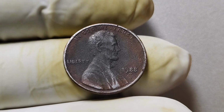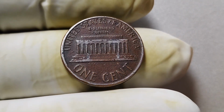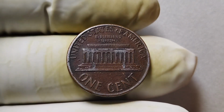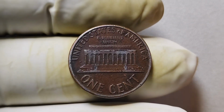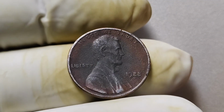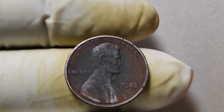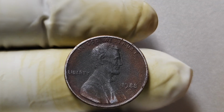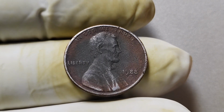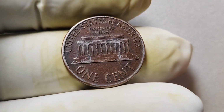Alright, so before we get into the specifics of why the 1988 no-mint mark penny is so valuable, let's take a step back and talk about pennies in general. We all know pennies, those little copper-colored coins that we toss into jars, forget about, or throw in the trash without a second thought. But did you know that some pennies are worth more than just 1 cent? That's right. Some pennies, just like this 1988 no-mint mark penny, are worth a whole lot more than the number on their face. In fact, if you're lucky enough to find one, you could be holding a small fortune.